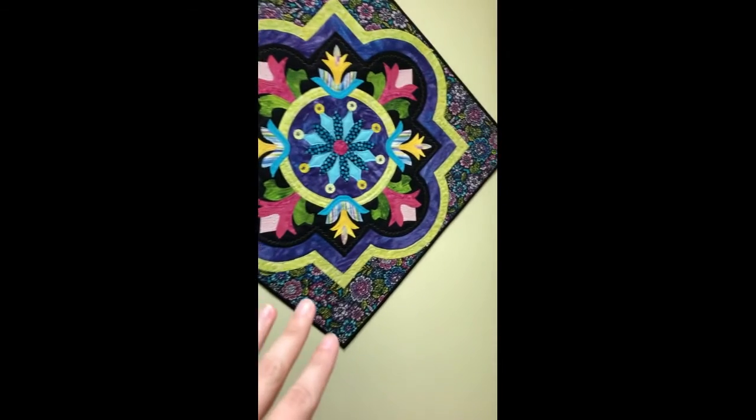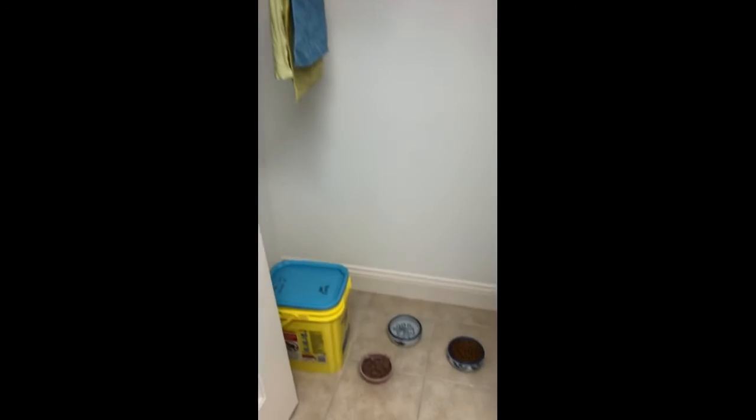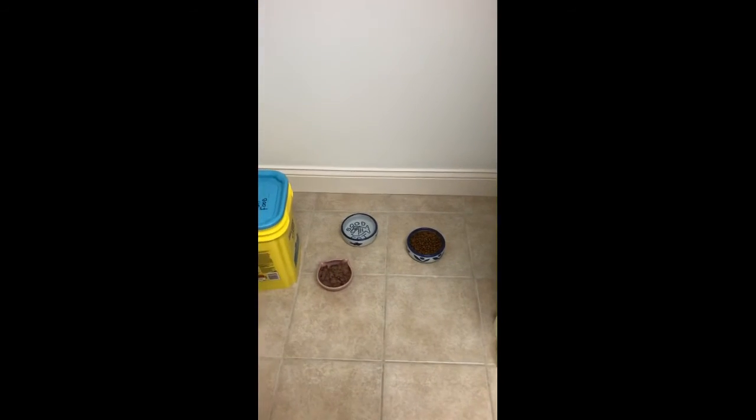This is a beautiful piece here. We have the laundry room where I go in and out of. So the garage is there, and I have full use of everything pretty much. Another beautiful quilt, which is lovely. And this is just the setup.